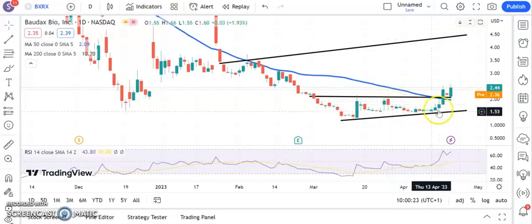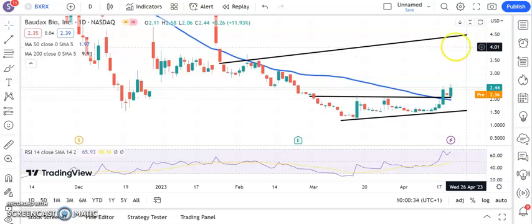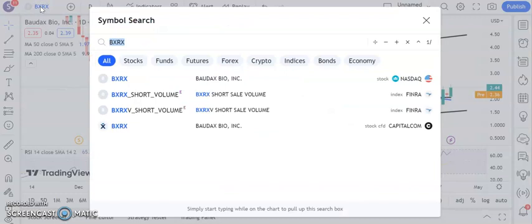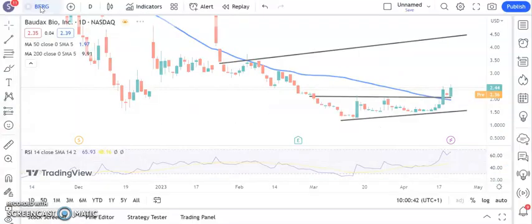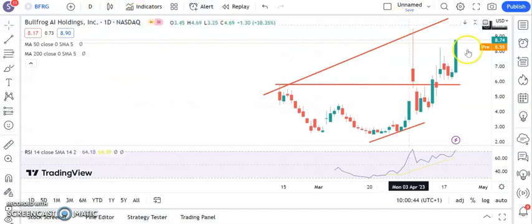A nice U-shaped or saucer-shaped reversal there as well, so rather cup and handle, if that's not a bad word in terms of English. But above the $2 area, looking for $4.50 by the end of next month on Baudax, so looking good there. Bullfrog, another situation which we've followed of late, and obviously enjoying anything which is AI at the moment.